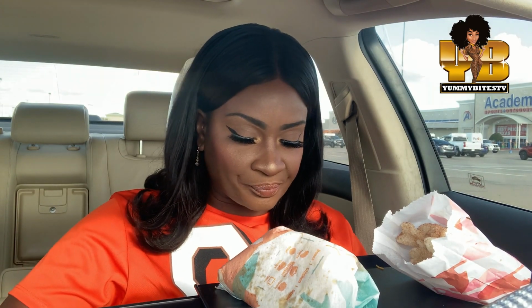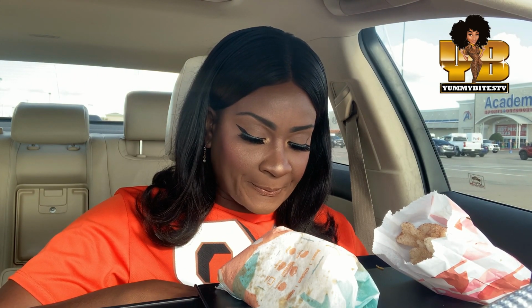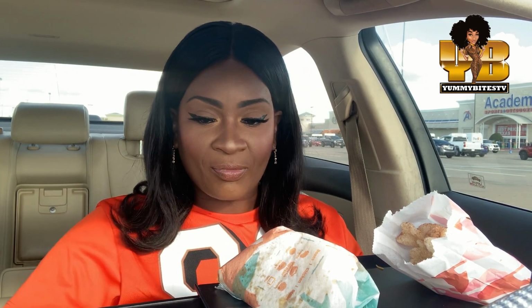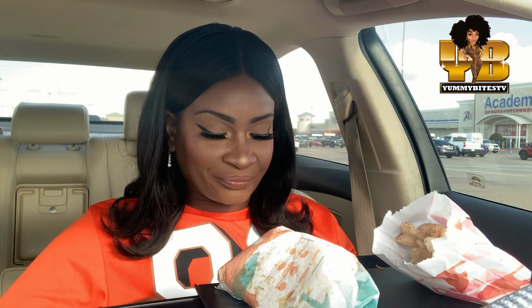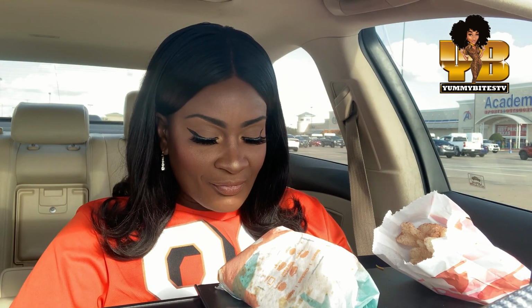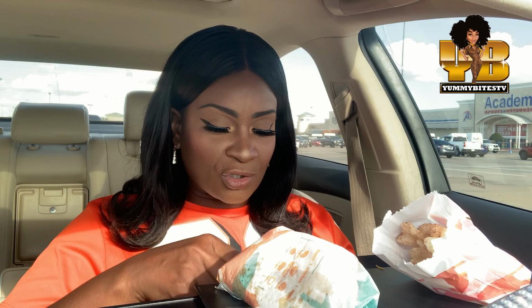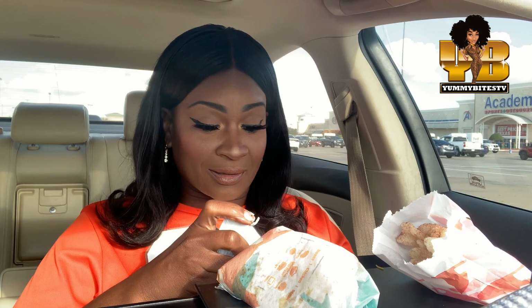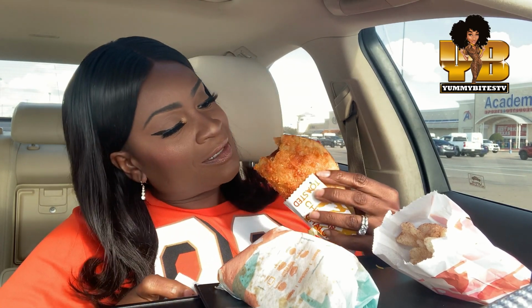Taco Bell, you done good. Wow. I'm really enjoying this one, y'all. It's not like they put in a lot of creativity with it, but it's just daggone good. I never did even think about them doing the chalupa like this. I know that burrito was good, but this, oh my goodness.